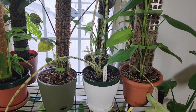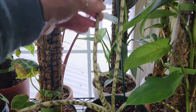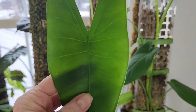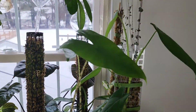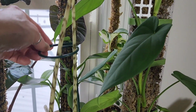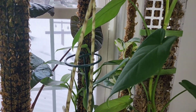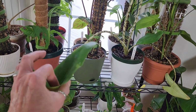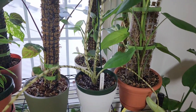This is my Alocasia zebrina, and it's called that for obvious reasons, because of the stems, which are really cool looking. And the leaves aren't extremely remarkable, in my opinion, but they are really cool and very easy to grow. I have this one staked up with just one of these wire stake things because it tends to sprawl too much and the leaves sometimes break. And this one is on its way out, but it's not quite out yet, so I'm just gonna wait till it's a little bit more dead before I cut it off.